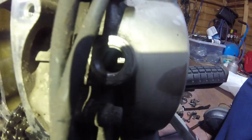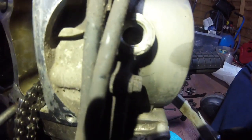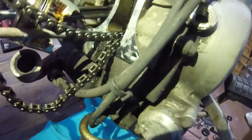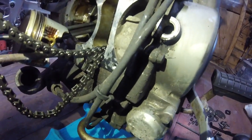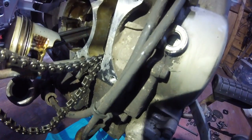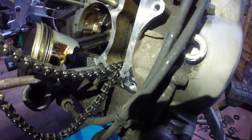But there is a little timing mark in there, and we are on top dead centre. I'm not even sure you can see it. Get the camera in. As you can see, I'm using the torch on the phone, because I'm crap. I just need to get a little bit of the old gasket off from down here, and then good to put the other gasket on.